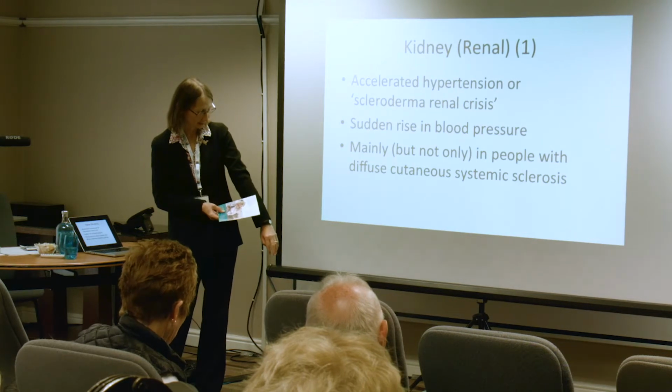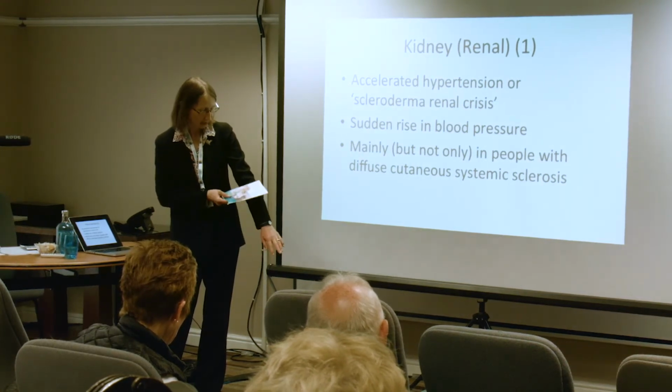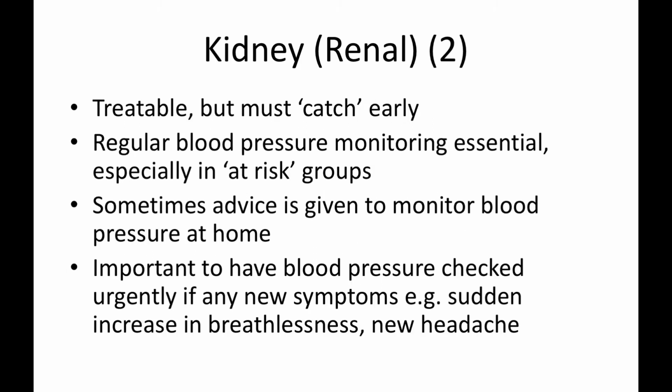That means that the skin involves not just the hands and the feet, but higher up to what we call the proximal limbs, the thighs or the upper arms or the trunk. And these are the people who are most likely to get a scleroderma renal crisis. And the blood pressure can rise very suddenly, and so we need to watch out for it, because it is a treatable thing, but we need to get it early.